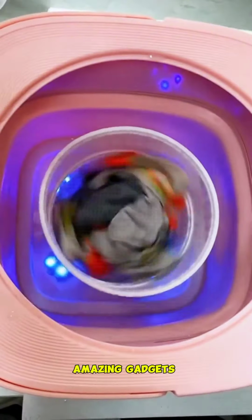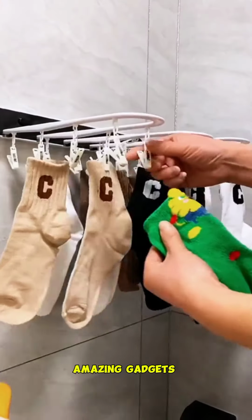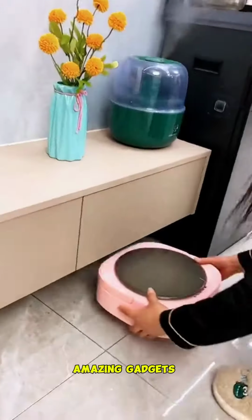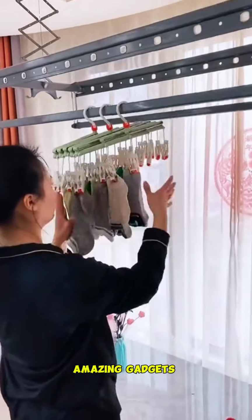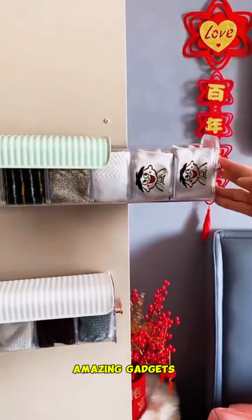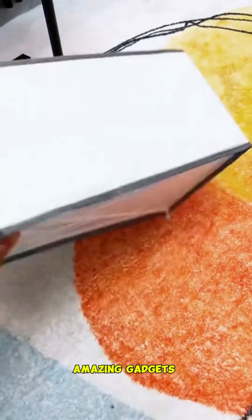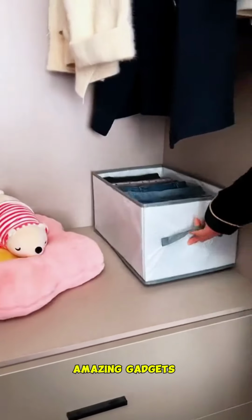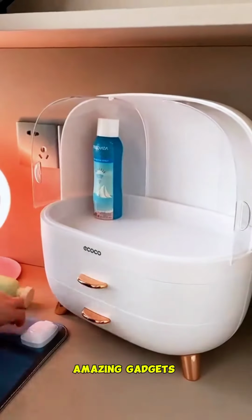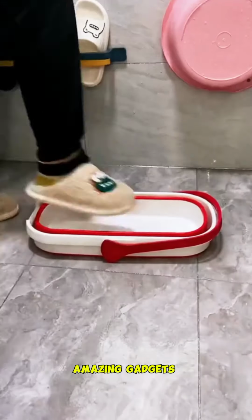This is a small washing machine. It's really cool. You can also dry up your clothes using this small washing machine. It's really cool. It's small and it's folding. You've got these organizers you can use for small accessories like socks.